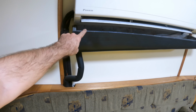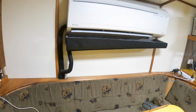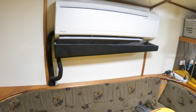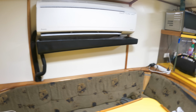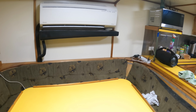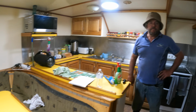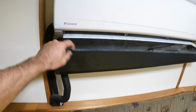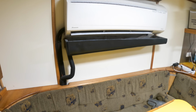I noticed this. This is awesome. It's mandatory. Because in hot summer the water will just drip and drip and drip, and now that is completely dry and it all goes down to the bilge compartment. So every single air conditioner head has got one of them. You've got a metal tray, and then you've got just the foam on the outside, that's just insulated. Oh, what a great idea.